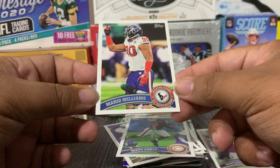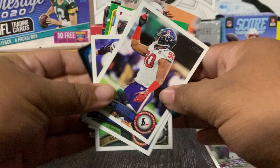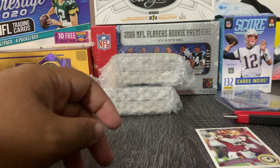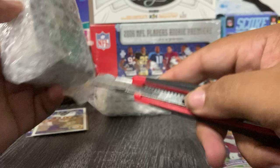Former number one pick, Mario Williams. Defensive end. He even played a little bit with my Miami Dolphins. So that's it for the first one. Let's move all these to the side. Nothing too much in value, at least off the top of my head that I know. Let's jump into this one next. See what we got here. Open up number two.